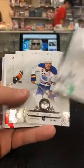Murray, Yager, Kachuk, Murphy, Barkov, Milan Lucic.